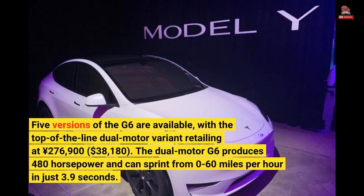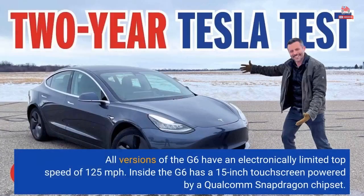Five versions of the G6 are available, with the top-of-the-line dual-motor variant retailing at 276,900 yuan ($38,180). The dual-motor G6 produces 480 horsepower and can sprint from 0 to 60 miles per hour in just 3.9 seconds. All versions of the G6 have an electronically limited top speed of 125 miles per hour.